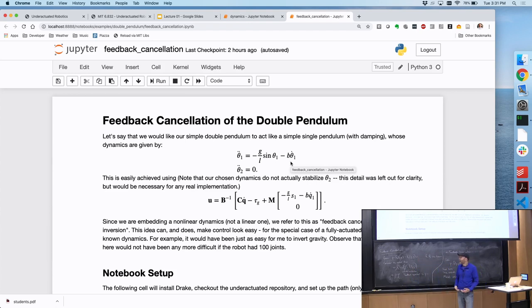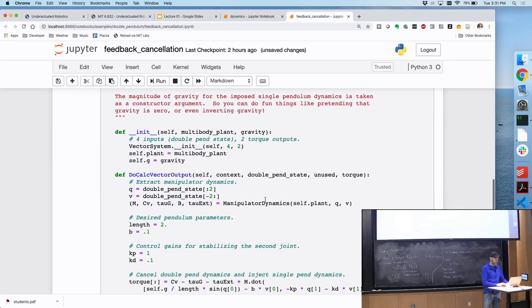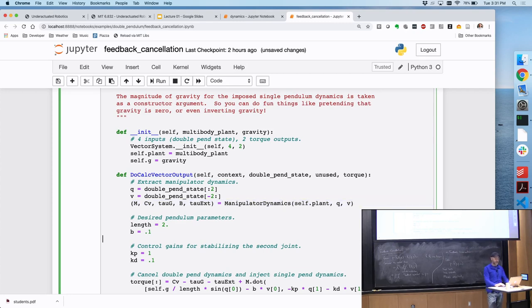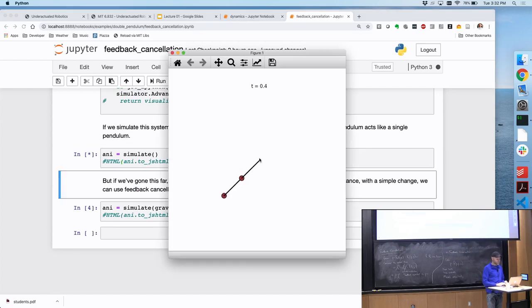So for instance, I can take the double pendulum and say, you will act like, I guess it has to be no more than 2 degrees of freedom, but I can make you act like a single pendulum, right? That's an easy enough thing to do. So the way I do it is I write a simple controller here where I evaluate the manipulator dynamics and I implement my double pendulum dynamics. But for q double dot desired, with a desired acceleration, I just write down the equations of a single pendulum inside. So I say, you will act like a single pendulum, right? And if I run that, then suddenly my double pendulum acts like a single pendulum.